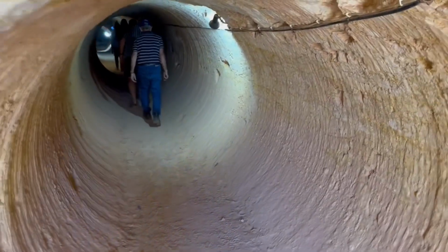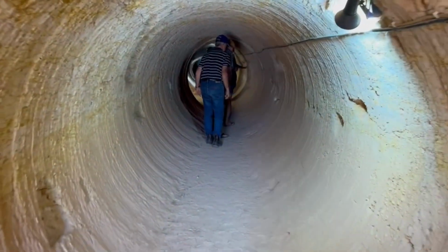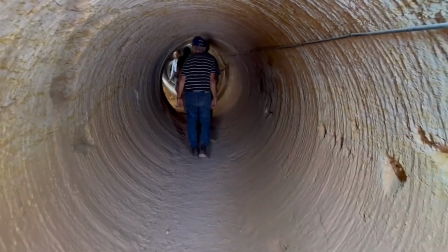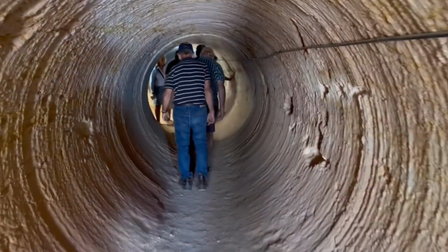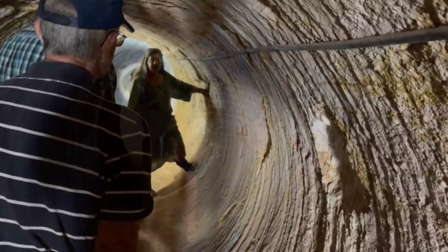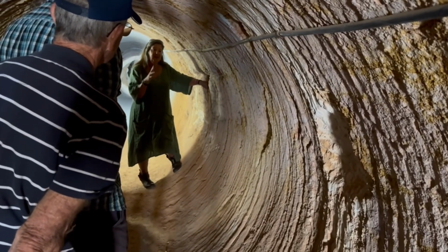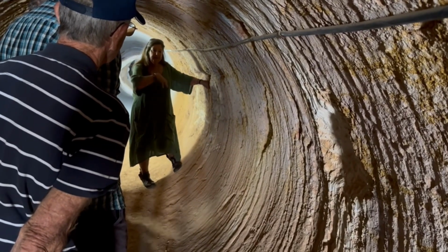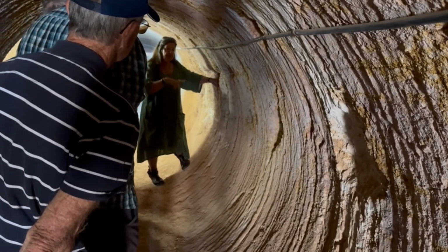This tunnel here wasn't always this round. It was pretty rough and dirty. A couple of ladies dug it out, but since then they've had a tunnelling machine in to make it nice and tidy and a bit higher. Done by professional miners.